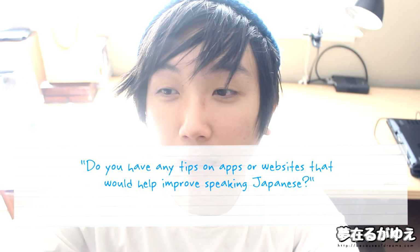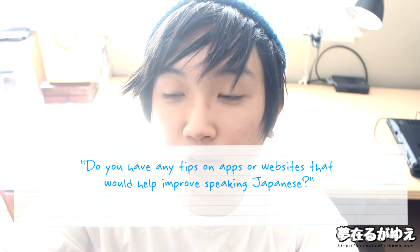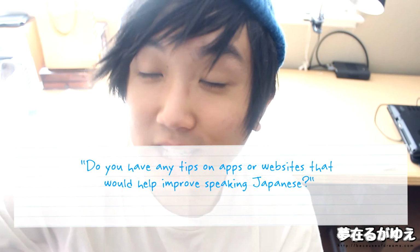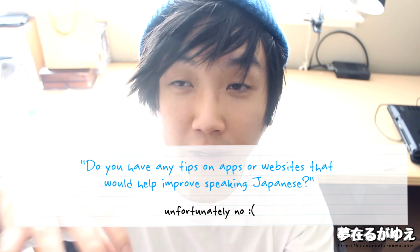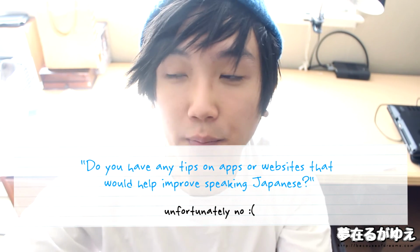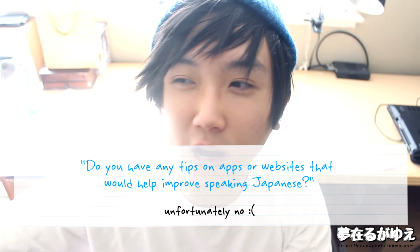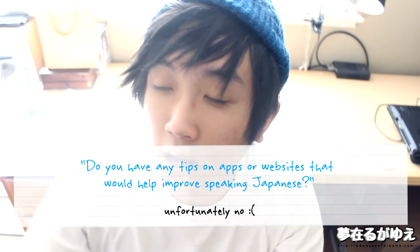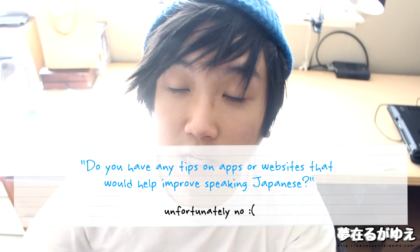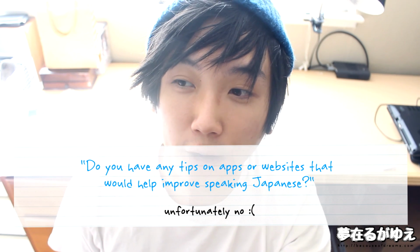Our next question is, do you have any tips on apps or websites that would help improve speaking Japanese? So the answer to that is unfortunately no. I don't have too much app experience with my history of learning Japanese, and if you're talking about improving your speaking Japanese, that's actually probably going to be much harder to find than just general Japanese learning apps and whatnot.